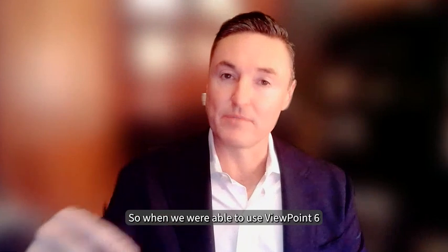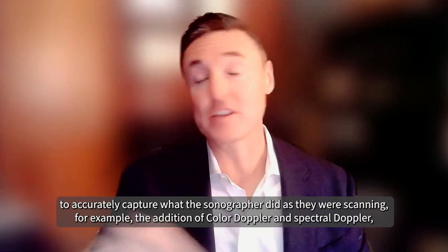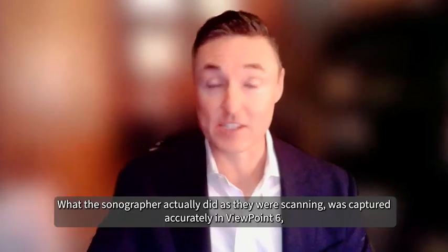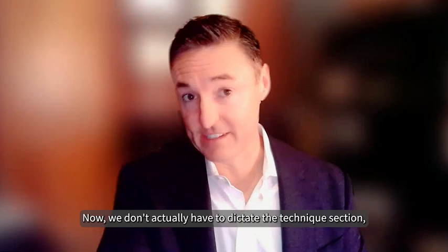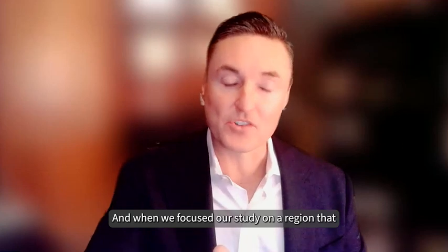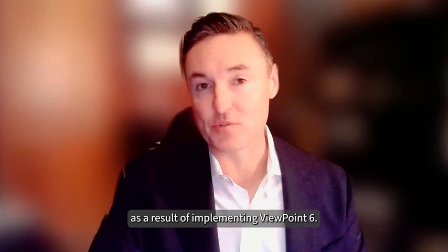So when we were able to use ViewPoint to accurately capture what the sonographer did as they were scanning, for example, the addition of color Doppler and spectral Doppler, or transvaginal in addition to transabdominal scanning, that was captured accurately in ViewPoint and flowed through to the radiologist. Now, we don't actually have to dictate the technique section. We just have to double check that the images are there. And when we focused our study on a region where we perform a lot of vascular exams, we found that over a course of 6 months, a seven-figure, over $1 million of additional charge capture and accuracy as a result of implementing ViewPoint.